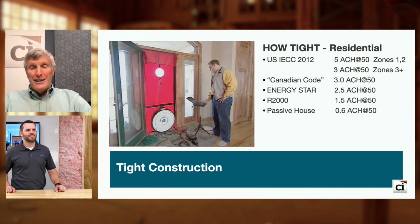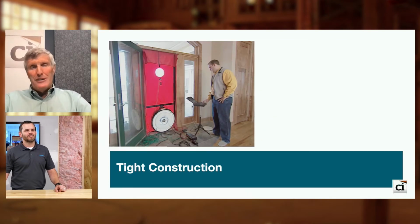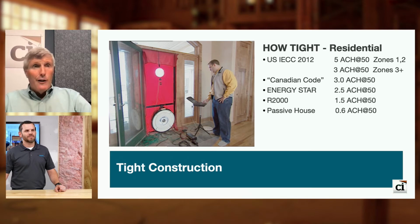Passive House 0.6, and you're going to say, those Germans, why do they want that so tight? Why do they want it at 0.6? Here's why. It's because they want extreme amounts of insulation in their walls. They want R40, R50 in walls, R75 in attics. And the more insulation you put in your building, the tighter it needs to be in order to avoid condensation. They also look at it and go, well, we only build a house once. Let's go ahead and make it tight right to begin with.